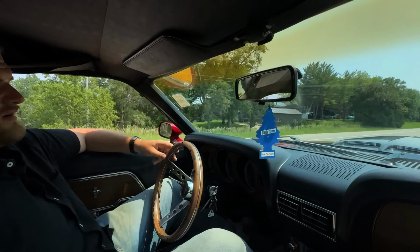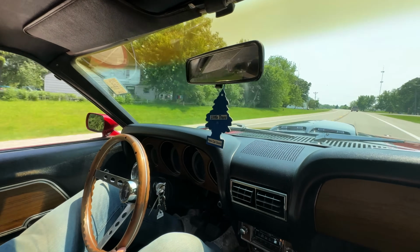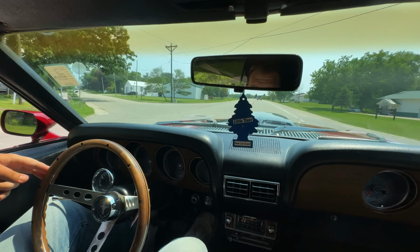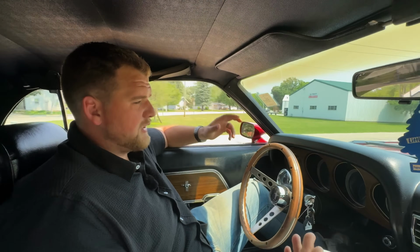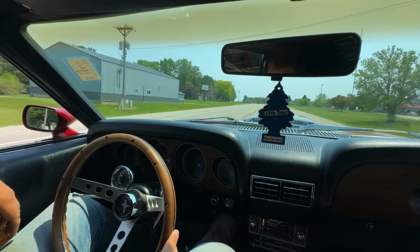So 60 miles an hour here. We did the fun part, went through it. Let's see how it goes down the road. Front end's really nice and tight. When I was underneath it, a lot of the front suspension components looked newer as well, and it definitely acts that way too. Very nice and tight in the front end.